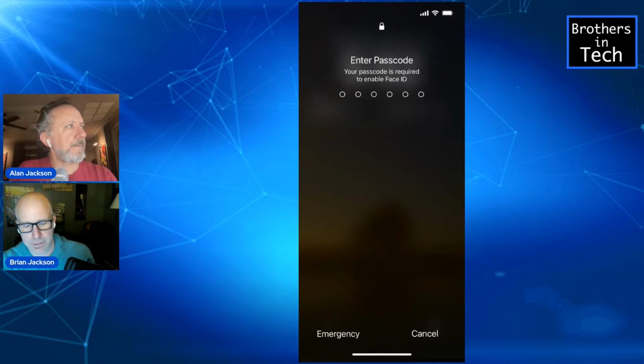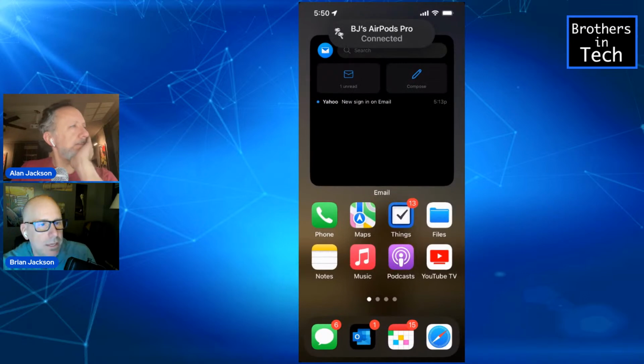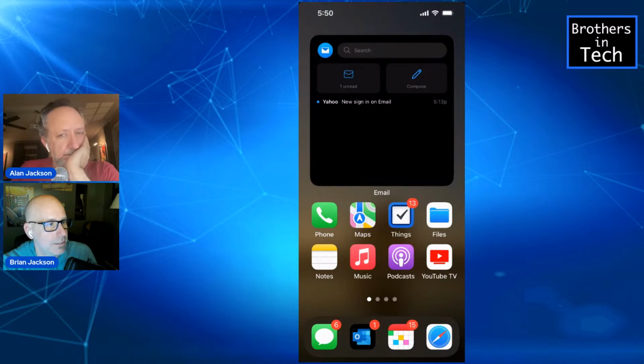Okay. Sorry, I got my face out of the way here. All right. So the other thing is it does allow widgets for the home screens, not just the lock screens. You can see this one's kind of nice. From the home screen, I could click right away that I want to compose something new, go straight into Edison. You can also see the unread emails. It's only going to list the unread ones, which is kind of nice too.